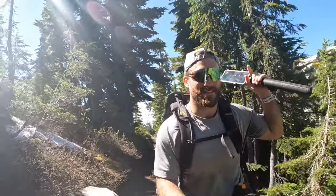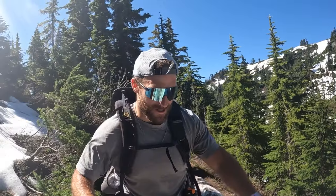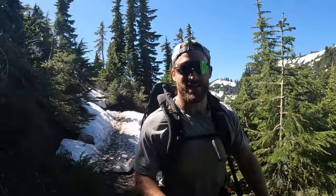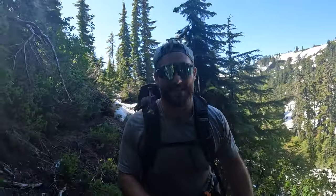The turnoff was back there somewhere in the middle of like a snow patch. And I just wasn't paying attention, I guess. Walked right by it. And went about a half mile the wrong way. Nonetheless, we're back on track. Let's keep trudging towards that lookout.